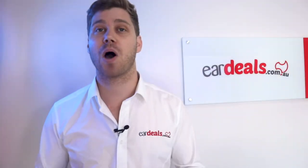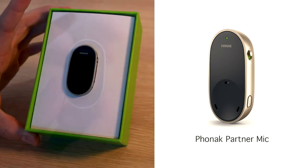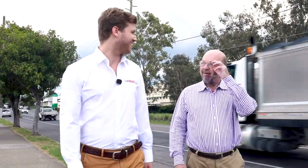The Phonak partner mic is designed for one-on-one situations where you might be in a noisy environment, such as your car. If you're driving along the highway and you have your hearing aids in and your partner is speaking, they've got a soft voice for instance, a partner mic can be used on the lapel of the person who's sitting next to you, or they can hold it and talk directly into that microphone so that you can have an easy listening experience.